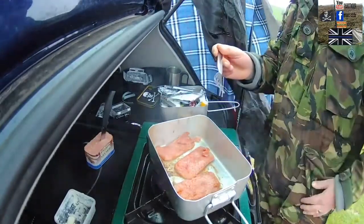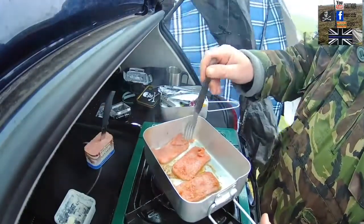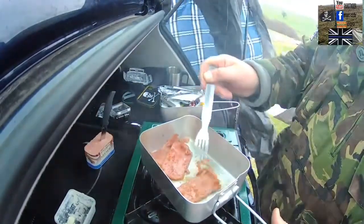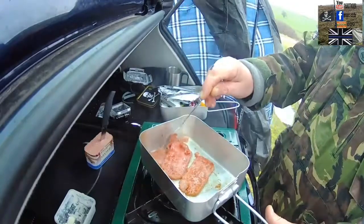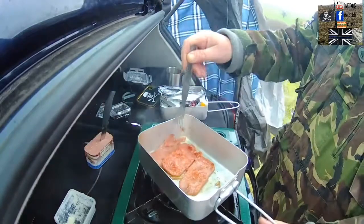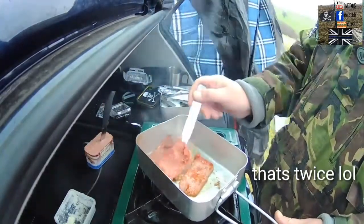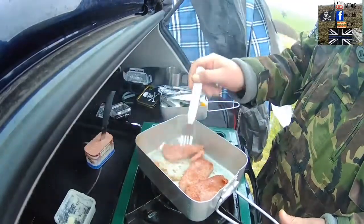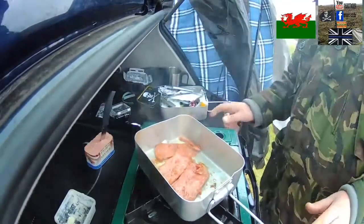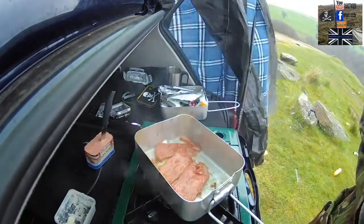Jeez. Can I find the plate? I haven't got any plates. Oh, we might have a plate actually. The cup that we use next time. No, I haven't got it, but there's probably a plate in the bag. Right, I'm going to switch this off before the camera gets covered in fat, and we'll catch you in a bit.